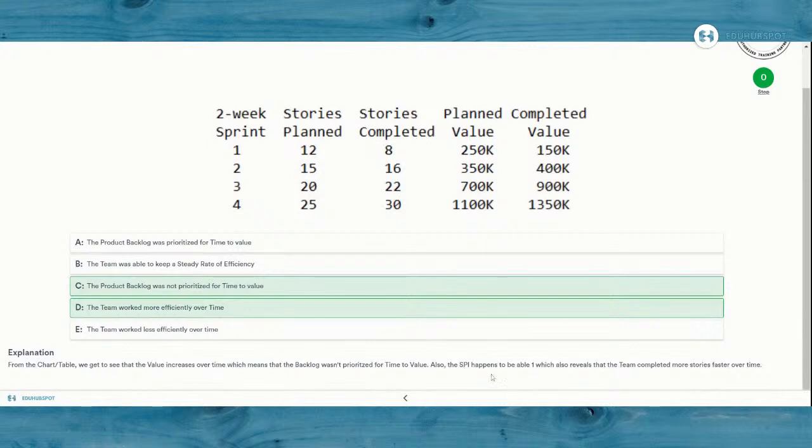And also, if you calculate SPI, the schedule performance index, that appears to be something reflecting more efficiency. The SPI happens to be greater than one. Although you don't need to calculate the SPI out here, just by looking at the completed value, you'll be able to understand why it is more efficient from the team's perspective.